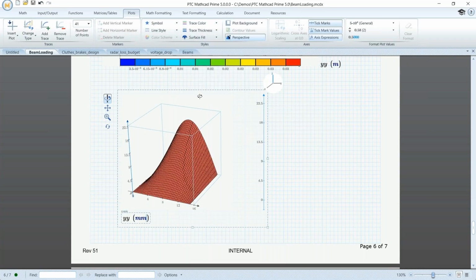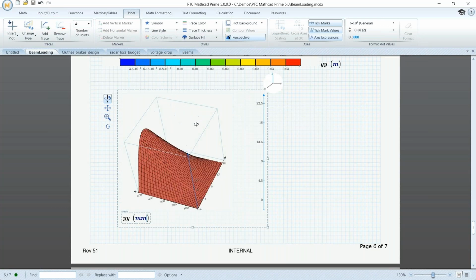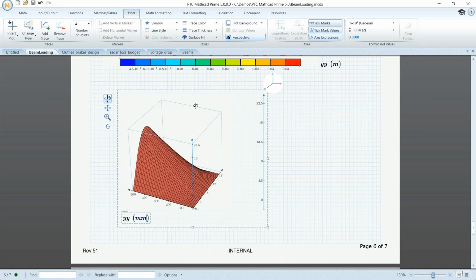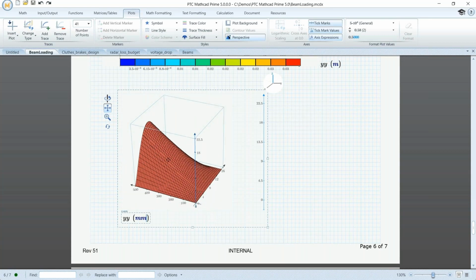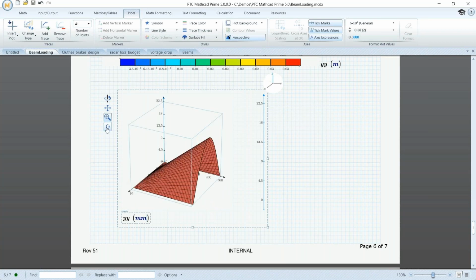And again, we can also format this to make it look up to your standards or company standards. And this is live. You see that we can rotate this around, zoom in around. It's not just a picture of a 3D graph here. It's something that you can change the settings, you can move it around, do whatever you'd like.